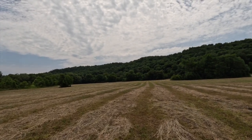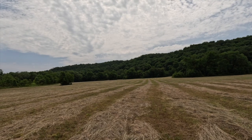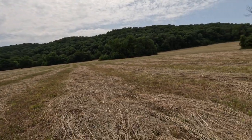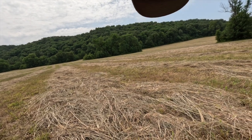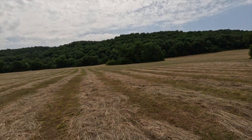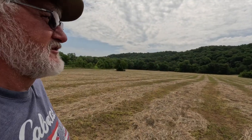It's extremely humid out here though, and as a matter of fact, the weather forecast for today is 101 degrees, 101 humid. So anyway, but I think we're going to try to get this raked and baled today. We'll see what happens.